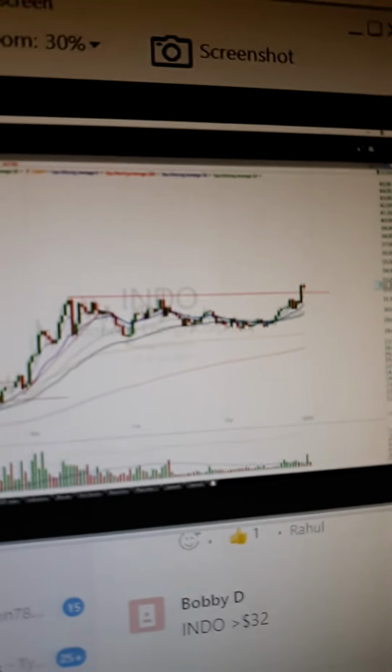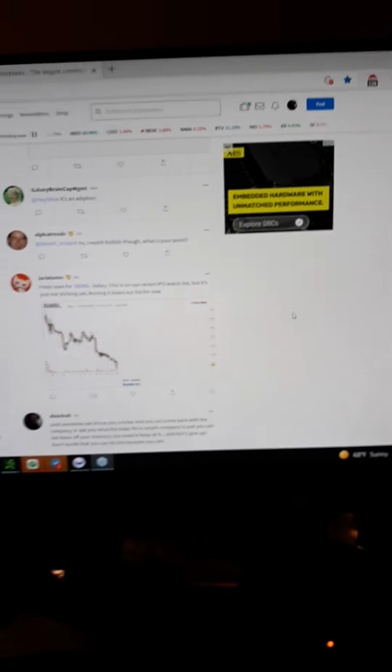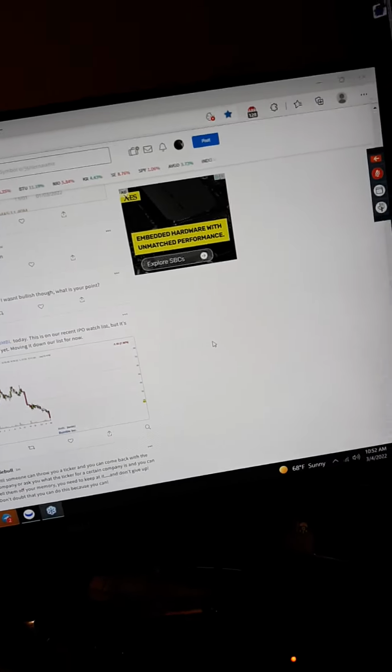And so on. Right at the top, the channel here could go down, but it could come back up, go back up here above the 33 and start to run again. So you trade it every 50 cents above that, $32.50.